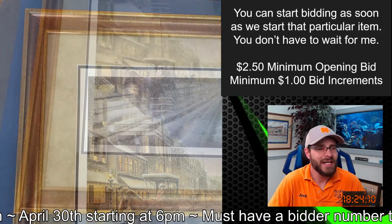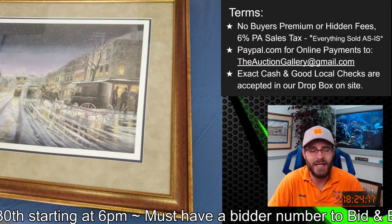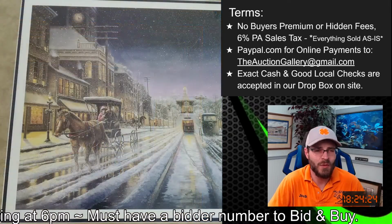85's on, would you get 95? 100 there, 110. 100's on now with Don, looking for 110. 120, 140. 120's on, looking for 140. 120 now, 140 to go.